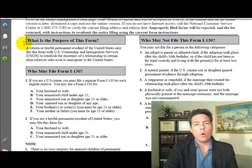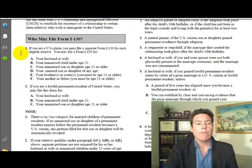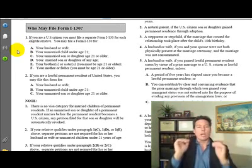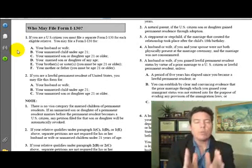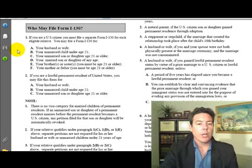What is the purpose of this form? We pretty much covered that. Who may file form I-130? Here we go. If you are a U.S. citizen, you must file a separate form I-130 for each eligible relative. You may file a form I-130 for A, your husband or wife. Okay, here, this is the one we're talking about. 1A, a U.S. citizen filing for their husband or wife. If you have that in your life, you've come to the right place. This is for you. You're going to get a lot of value out of here. Your unmarried child under age 21, citizen, yeah, that's right, unmarried son or daughter.